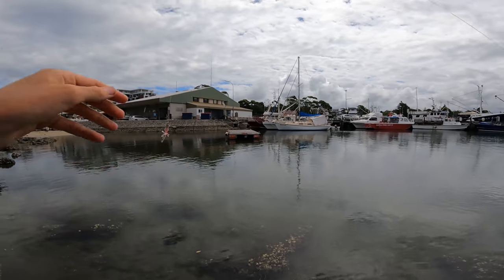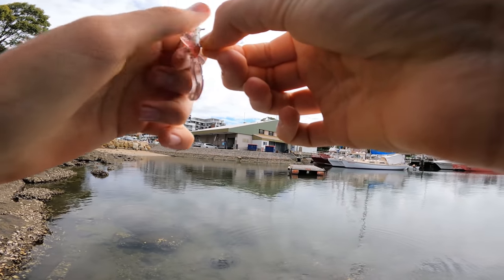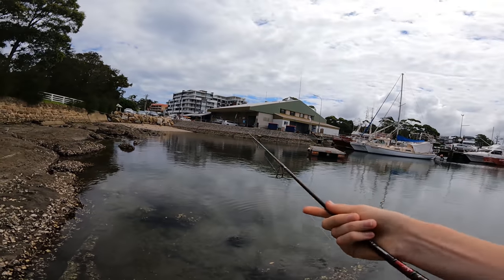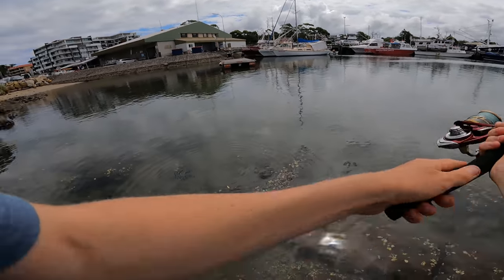Damn, probably pulled it down a little bit. Yep. Don't think he'll be biting again, unfortunately. It might have been one of our only chances at a brimbo for today, besides the one I dropped earlier.